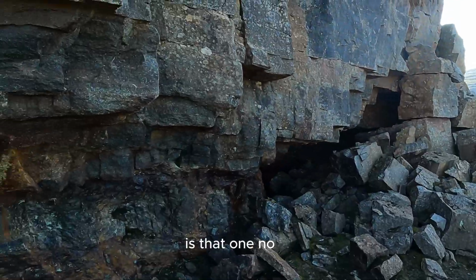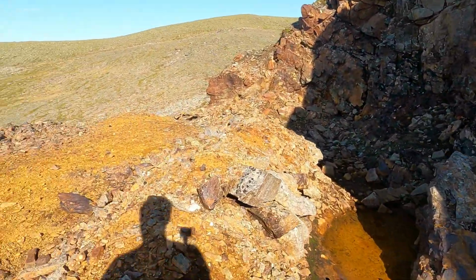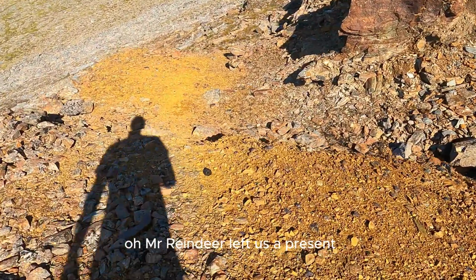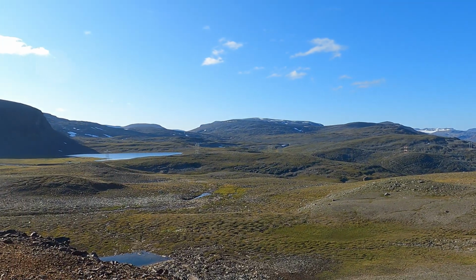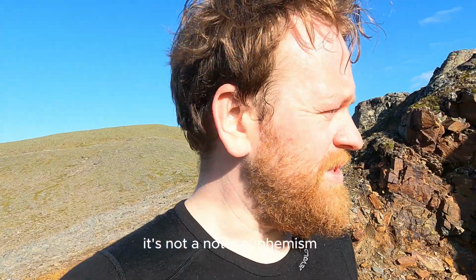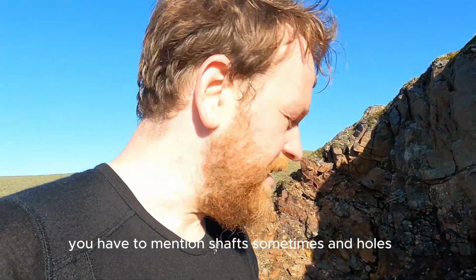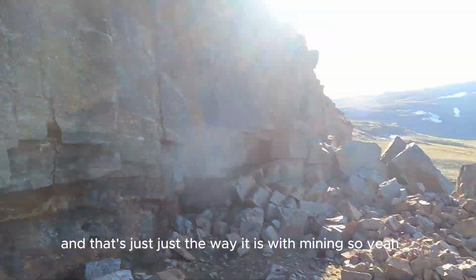Is that one? No. Oh, Mr. Reindeer left us a present. Wow. So no more shafts. Sorry about talking so much about shafts. It's not a euphemism, you know. When you talk about mining, you have to mention shafts sometimes, and holes, and that's just the way it is with mining. So yeah.